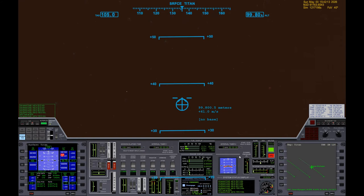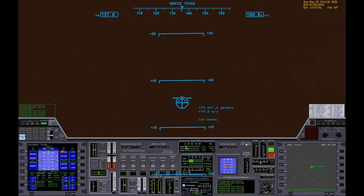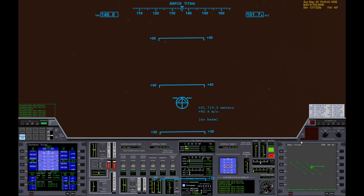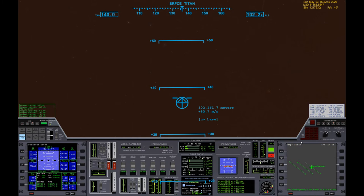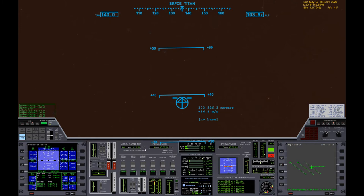Okay, I think it's time for 10 meters per second now. Okay, we're still decelerating. Here's our first 25. This is where we're starting to go orbital. In fact, you can probably take a look at that now, and no, not even close. The nice thing is, the faster we go, the quicker the static pressure is going to decrease.